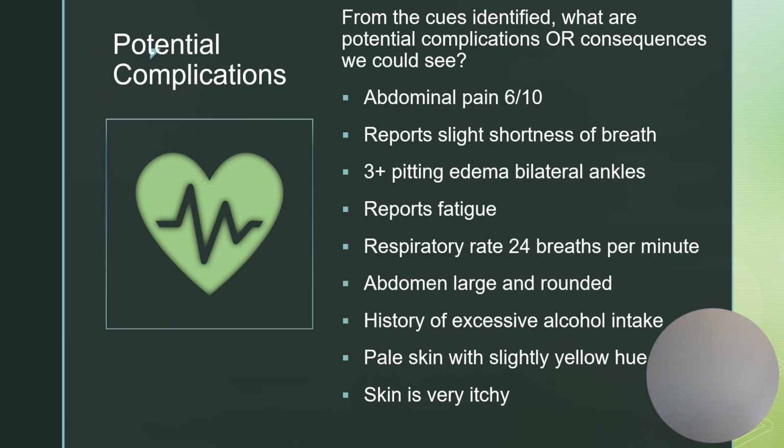That pale skin with a slightly yellow hue. Knowing what these are symptoms of, then we could look at potential liver or pancreas damage. And the skin being very itchy. People have a difficult time not scratching. They want that relief from that discomfort and can potentially cause skin impairment.